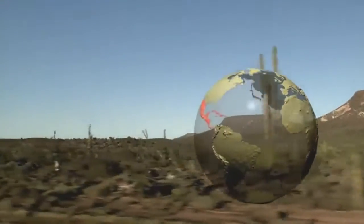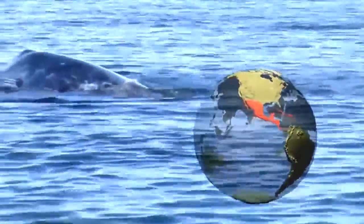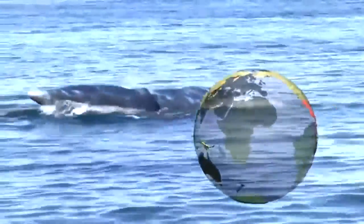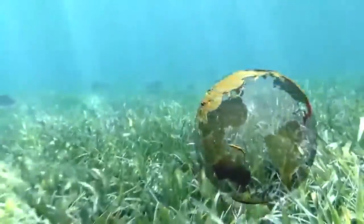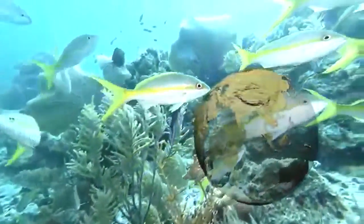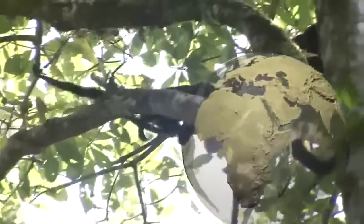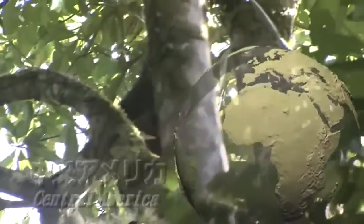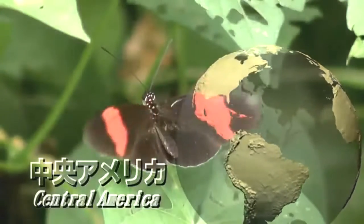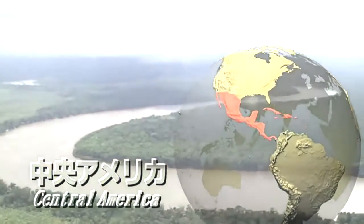The sun beats down on the beautiful countries of Central America. The warm and bountiful waters of Central America nurture a host of creatures, from large mammals to unique underwater marine life. The jungles and deserts of the region also support a great variety of uniquely evolved natural wonders. This land is like a great bridge connecting the ecosystems of the north with those of the south.